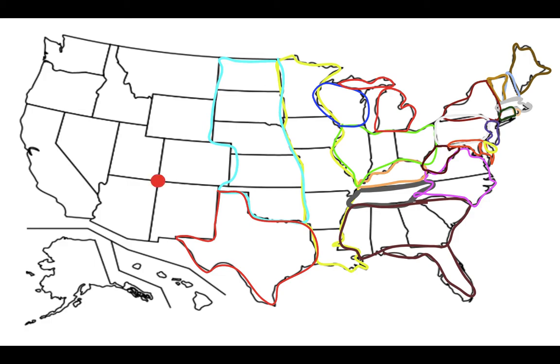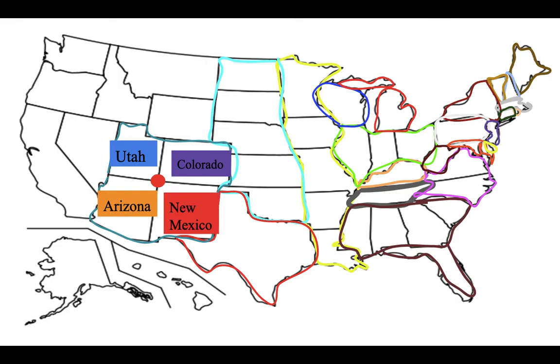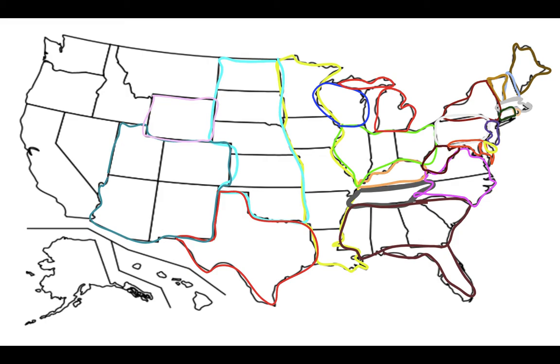Another fun fact is if you stand on this red dot, you can see these 4 states all at once. These 4 states are made up of Utah, Colorado, Arizona, and New Mexico. Moving on up, I always wonder why this state is so square. I mean, it's perfect. And this definitely has to be Wyoming.